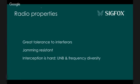For example, of course, if you wanted to jam Sigfox, you could with millions of euros of equipment. But for today, for example, you could buy a 3G jammer on the market. You can go on Alibaba, buy a 3G jammer, and jam a whole network for a whole building or something like that. With Sigfox, it's not possible, and not with the means of everybody. And this is creating a lot of use cases for us because we are very secure, very tolerant to interference.